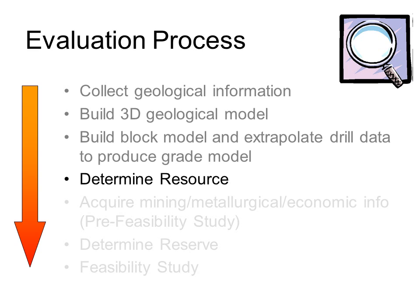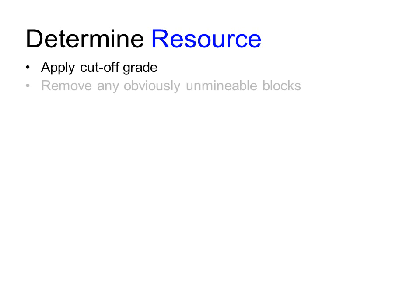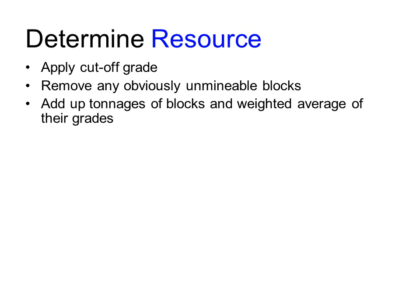Now we've built our block model that includes the grade, we can use that to estimate a resource. You will remember that the definition of a mineral resource is a concentration of minerals that has reasonable prospects for economic extraction. So first we need to work out what the likely economic cutoff is, using an assumed metal price and the probable cost of mining and milling. Mining and milling any grade lower than this economic cutoff will result in an operating loss, so only blocks with a grade of greater than the cutoff are used in the resource. The tonnages of the remaining blocks are totaled, and their weighted average grade is calculated to produce a total resource.